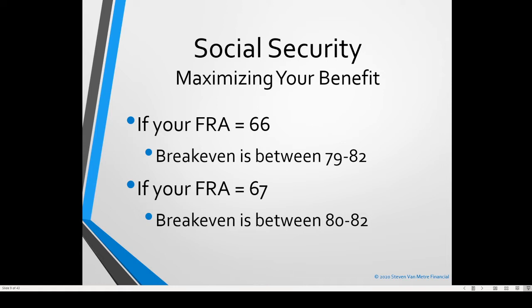Let's assume your full retirement age is 66 and you're trying to decide if you should file early at 62 or at full retirement age or wait until 70. Your break-even age, regardless of when you file, is between 79 and 82, assuming your full retirement age is 66. Meaning if you live past the age of 82, you should have waited until 70 to file for benefits to get the maximum amount of money over the rest of your life.